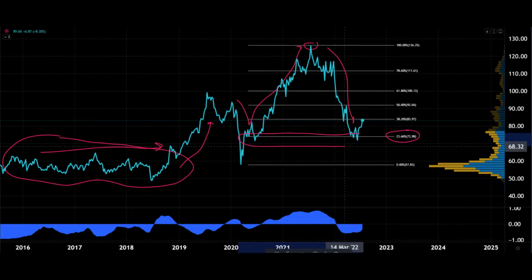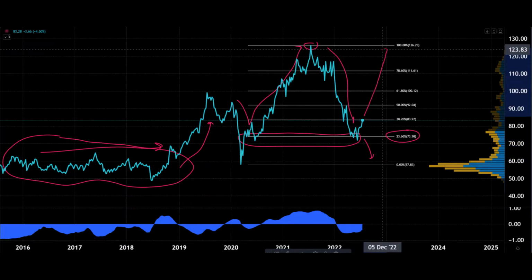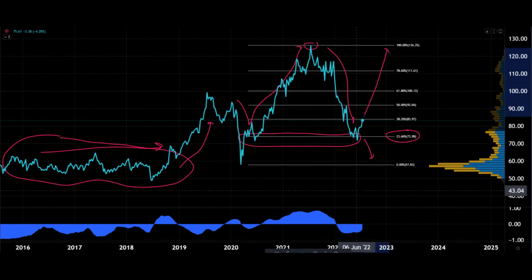So it has created a lot of support around. As you can see, it seems to be a key price zone. So if price goes below that, it's a serious break, but like I say, it could be building itself for a nice move back towards those highs.